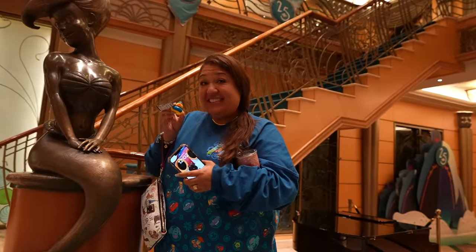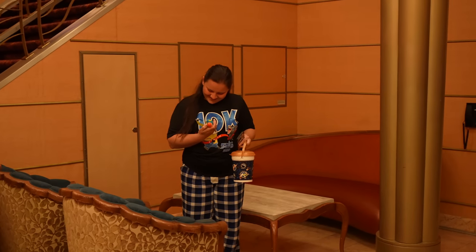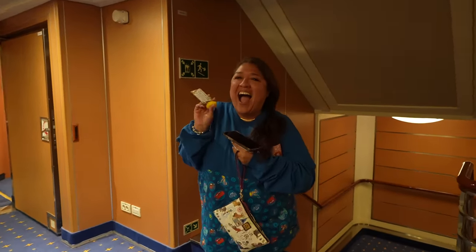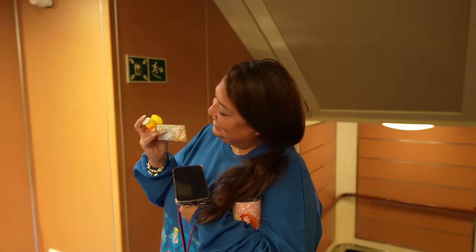Oh, yeah. Well, Mom found her first duck of the cruise. Look at you. Well, Coda found one too. I'm the only one who hasn't found one. I hate everything right now. She walks out the elevator and finds another one. Oh my God. Now I'm really disappointed.